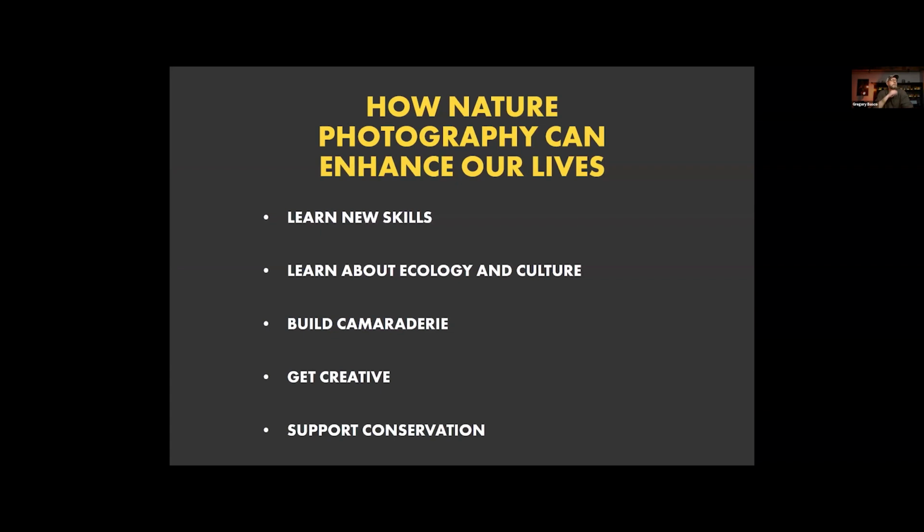So, when I wax philosophical a little bit, I think nature photography can enhance our lives in five ways. Maybe there's more too, but these are the ways it's enhanced mine. You're always learning new skills. You're learning about ecology and culture of the places you're going to photograph. That might be your own backyard that you're learning more about, or a different country entirely. You can build camaraderie by meeting people with similar interests. It allows you to get your creative juices out there, and you can support conservation as well.